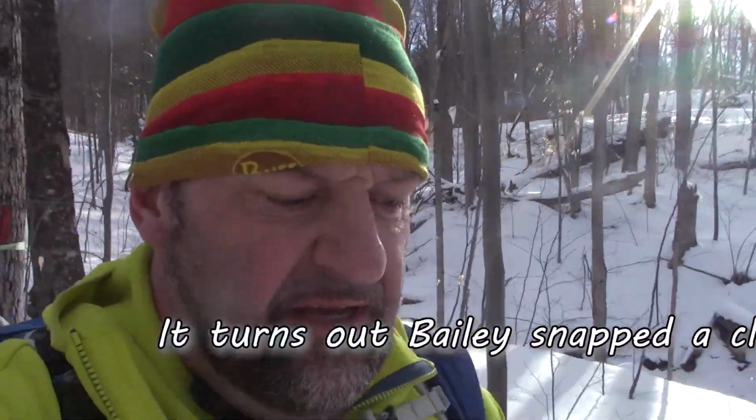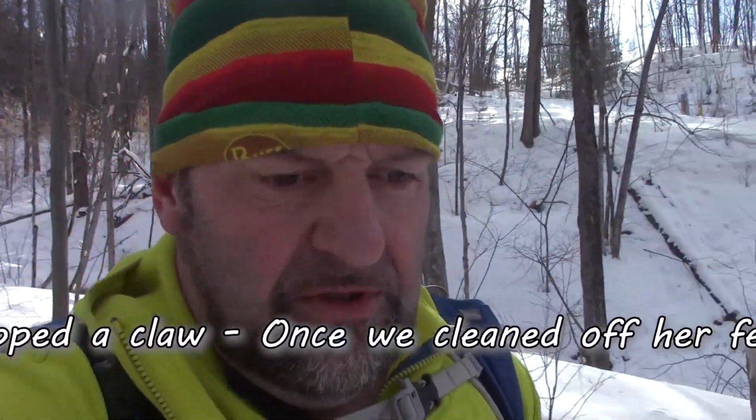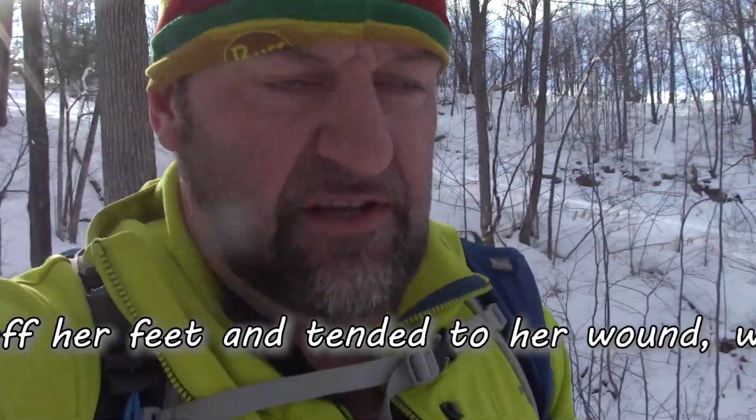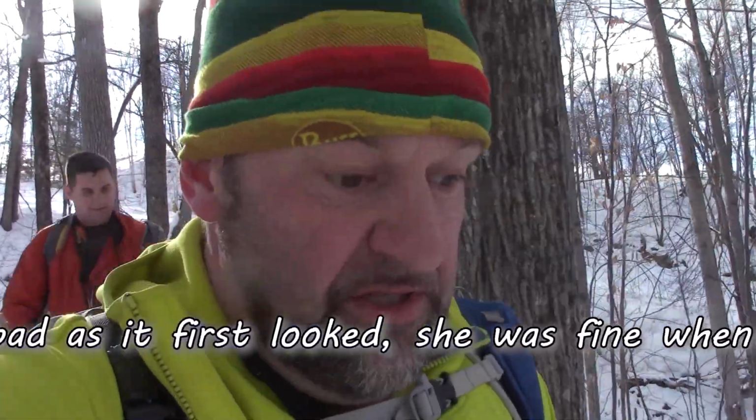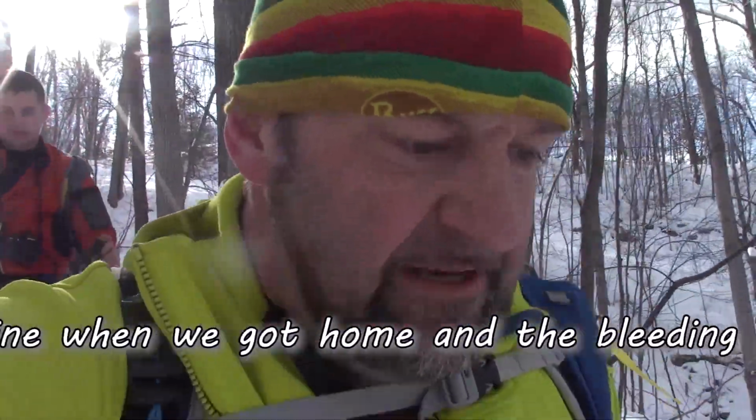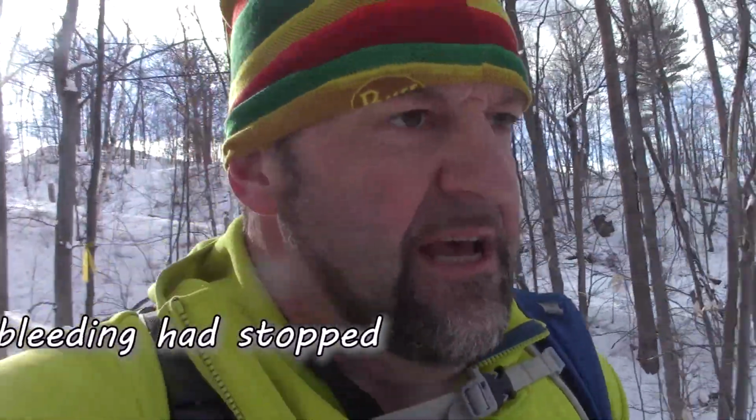Our little four-legged companion has had a slip on some ice, and she's got a cut on her paw, so we're not going any further. We're going to call it a day, but we've had an enjoyable day. We've successfully summited two of the highest mountains in the area, so it's not all bad. And so we're going to head back now, and well, I don't know what time it is.